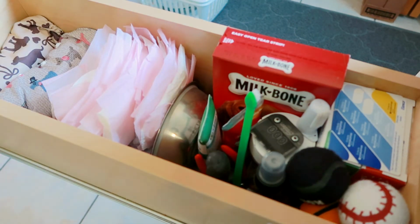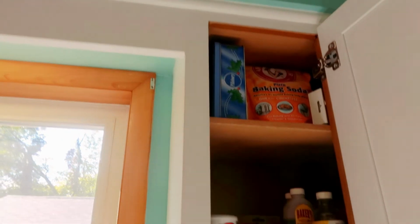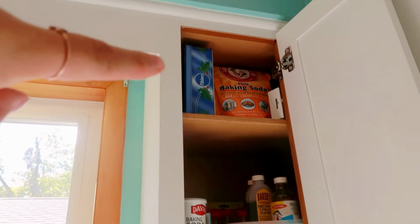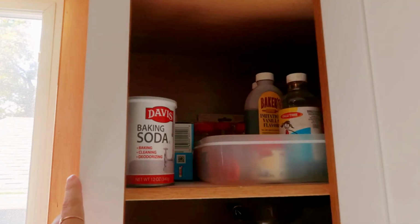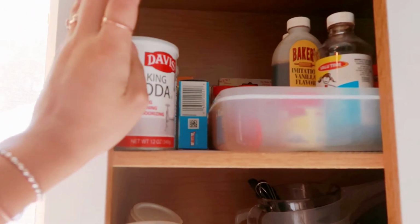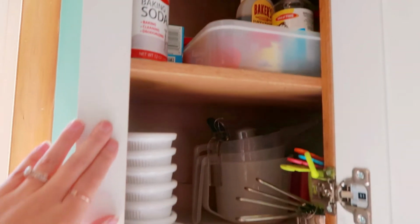Okay, so my camera died again, but I just want to show you guys what I accomplished. So up here in the corner cabinet is all baking supplies. We have cookie cutter stuff up here in this cabinet with extra baking soda, that type of stuff. Then here we have all of the stuff that we would most likely grab if we were baking. So it has baking soda, baking powder, vanilla, nutmeg, things like that, sprinkles.